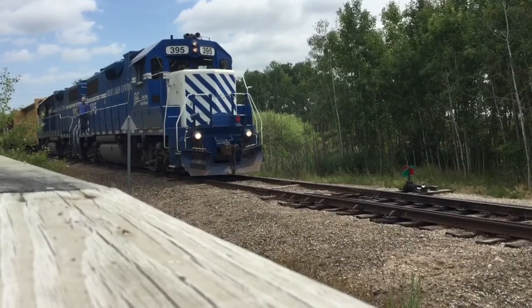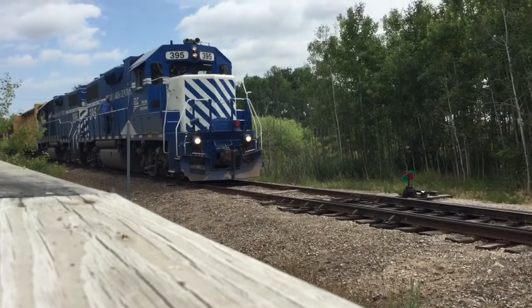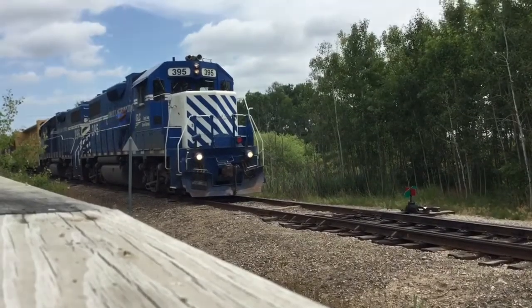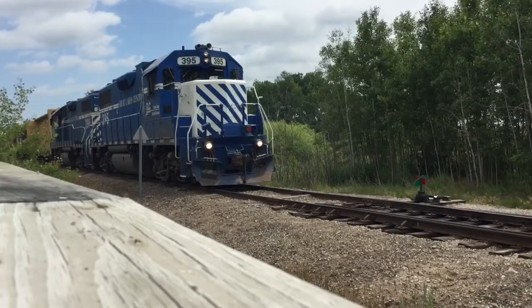Basically, what's going on here is that the crew would have to be out of the cab of GLC 396 and be into the cab of GLC number 395 to be able to depart from Amerhart.